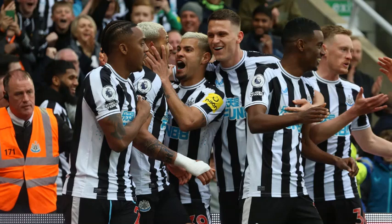So 7 minutes gone in this second half. Newcastle United 5, Tottenham Hotspur 1.